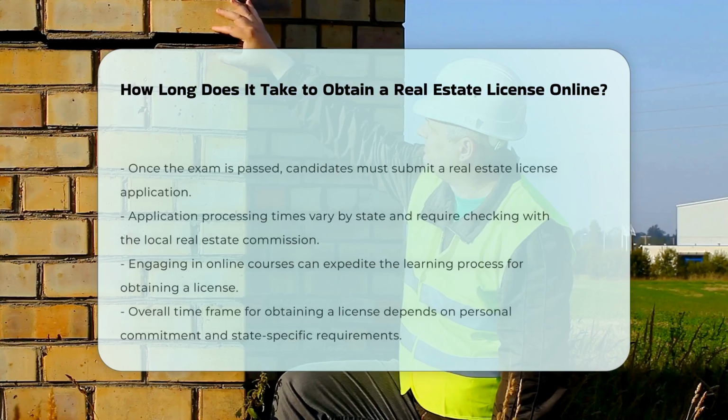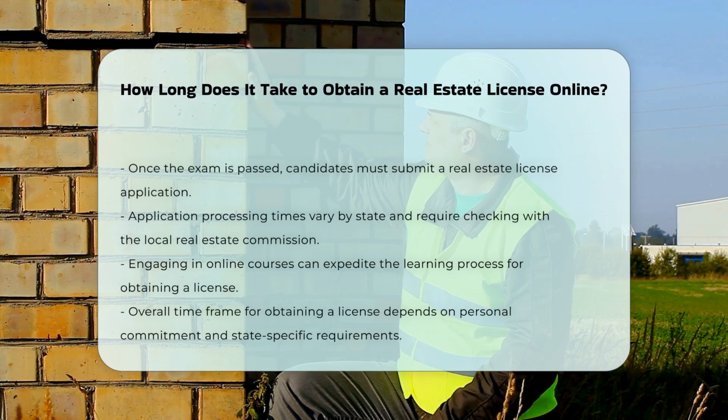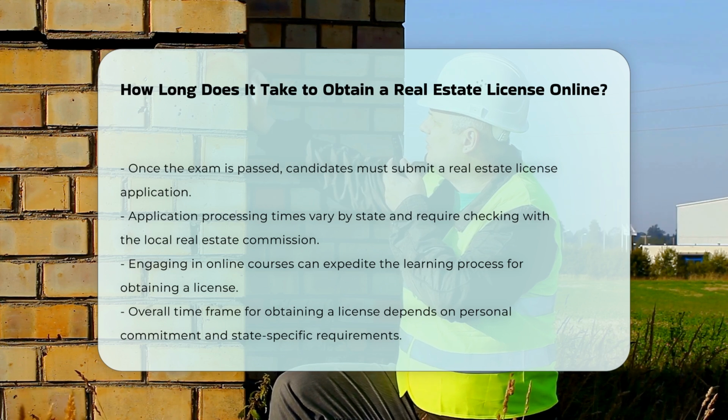It is essential to check with the local real estate commission for specific timelines. Engaging in online real estate courses can expedite the learning process. However, the overall time frame can still depend on personal commitment and state-specific requirements.